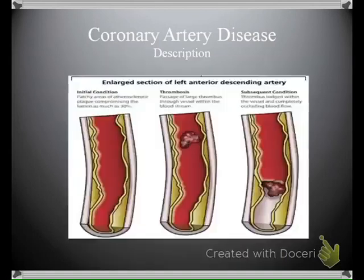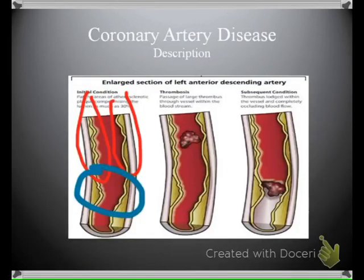However, in this image, we see that we have an artery that has quite a large amount of plaque inside of it. Not so much in this area here and here, but the area that is mostly compromised is this area. And as we can see, we can get quite a lot of blood to go through this area, but when we get to this area, it creates a stricture, which ultimately winds up compromising what can go through.